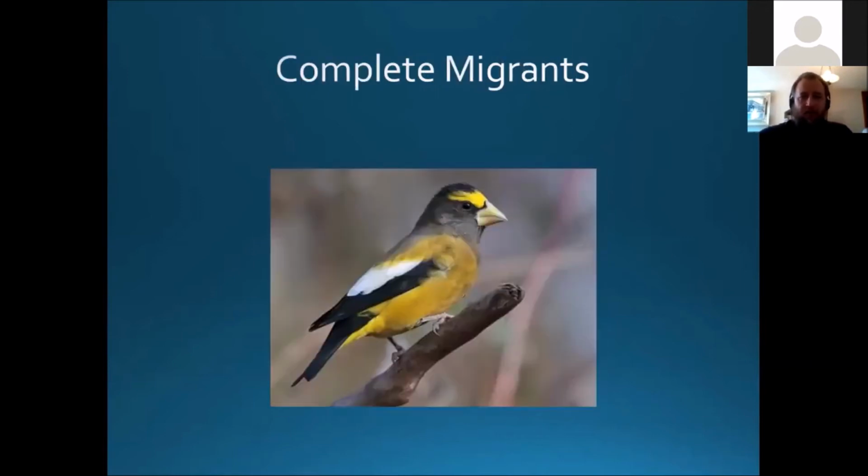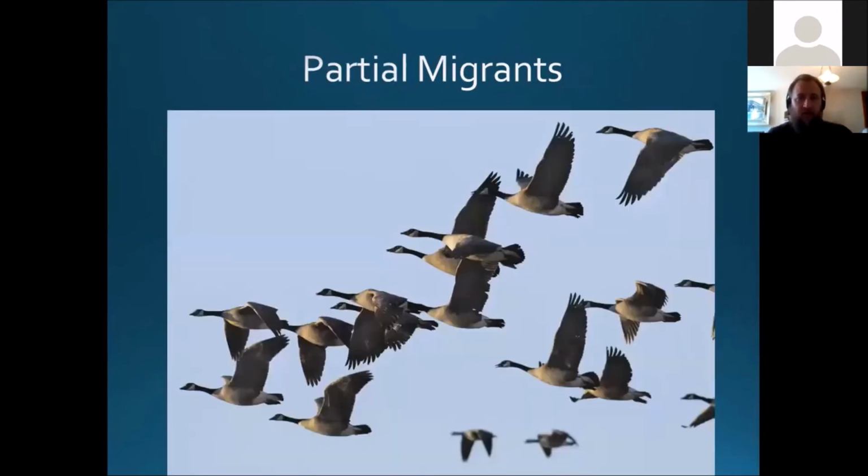Many bird species are complete migrants, and that means all of the individual birds in the population will migrate or not migrate, like the stunning evening grosbeak, which you can see if you head to northern Wisconsin in January. Winter birding in northern Wisconsin is absolutely one of my favorites. But again, complete migrants meaning all the birds will migrate or not migrate. That doesn't necessarily mean they all migrate every year or they all don't migrate every year, but they all do it together. And some birds are partial migrants, meaning some individuals in a population will stay in a location year-round and some will migrate, like Canada geese.